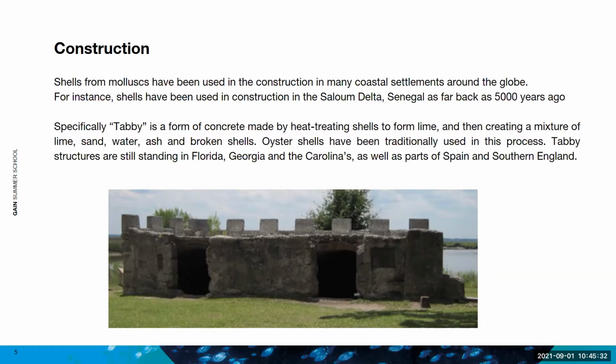Also, the tabby, which is a form of concrete made by treating shells, creating a mixture with lime, sand, water, and ashes, as well as the broken shells, was used from the Middle Ages. And you can see examples of this type of construction in Florida, Georgia, and the Carolinas, both South and North Carolina, but also in Spain or South England.